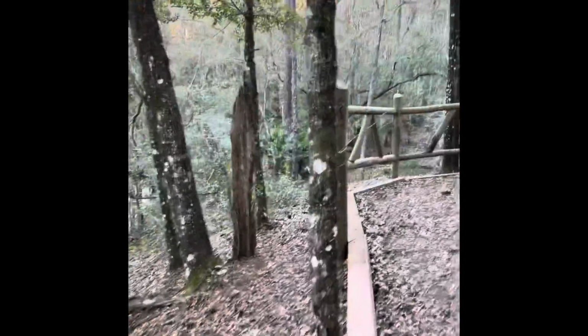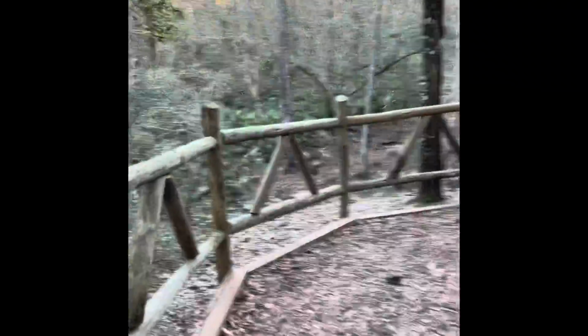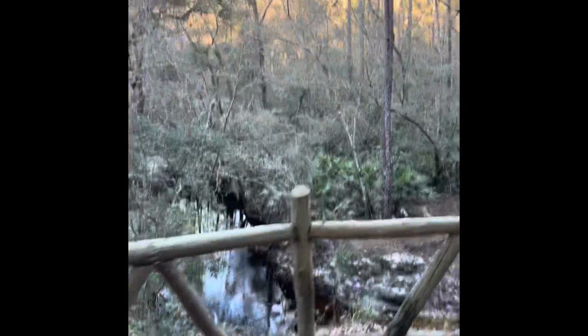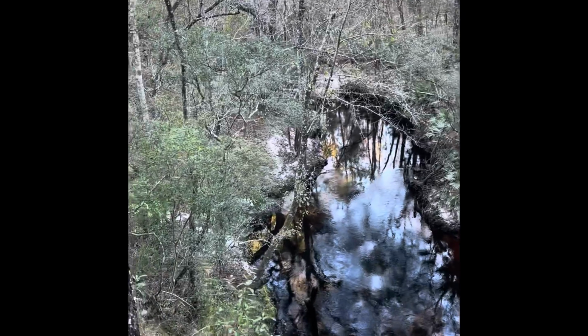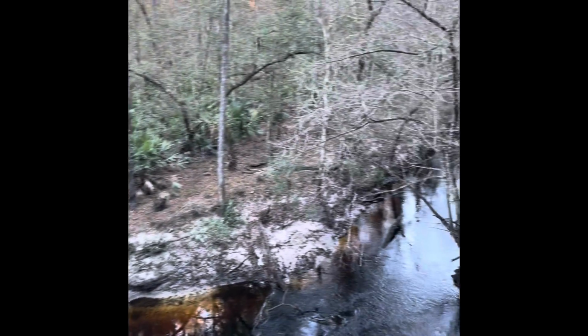So, heading downhill right now. So, okay, let's carry on. Almost right out of camp, we come up to this overview of the water, and just beautiful.